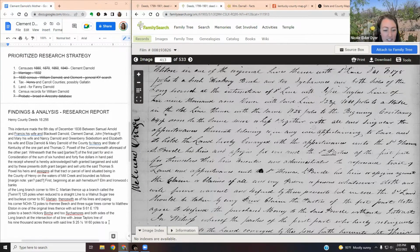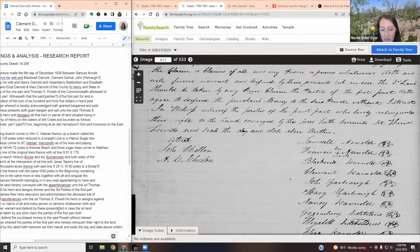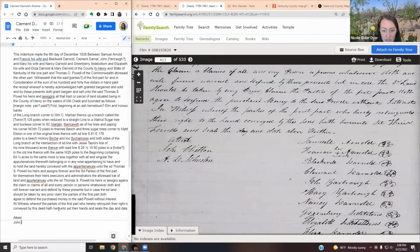In the line to a, I don't know what that is. In the old line, thence with the same west 28 poles to the beginning, containing 64. This is what I wanted, this number, 64 and a half acres to the same more or less, together with all and singular, the day and date above written. And then attested by John Chilton and A.D. Johnston. And then we have all of the signatures of the heirs who are selling their, presumably their father's land.